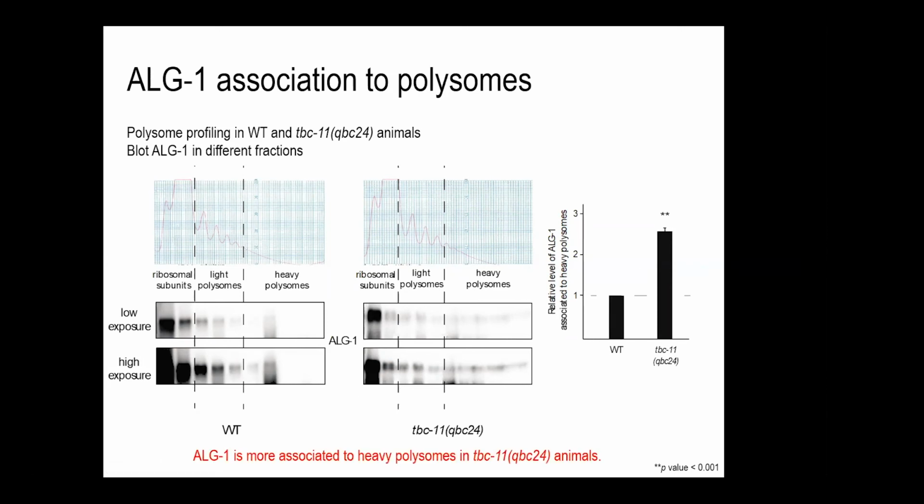So from this, we could conclude that ALG-1 is more associated to heavy polysomes in our TBC-11 animals. And so the last thing we wanted to answer: if there is more ALG-1 accumulating on these polysomes, why is it not effective? Why is it not repressing targets, because we could see early on that we had a defect in microRNA-mediated silencing.